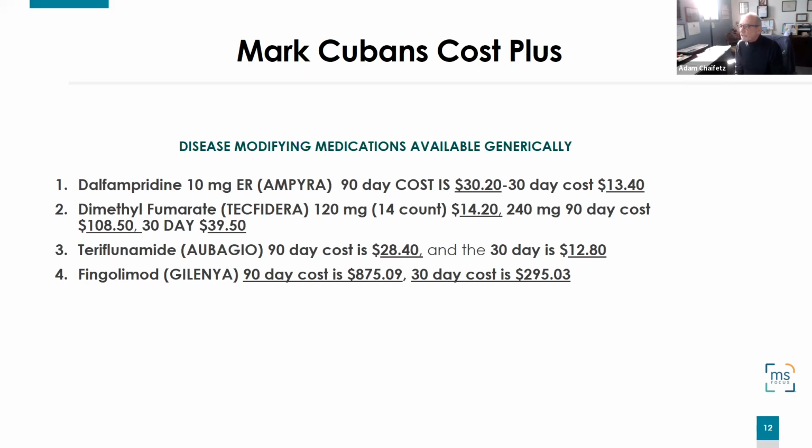On his website, a 30-day cost is $13, and a 90-day cost is $30. So if you look at the comparative cost, when the drug came out, it was $1,000 a month. So a 90-day cost would be $3,000 versus $30. All right. If you look at dimethyl fumarate, this is Tecfidera. There's a titration dose that'll cost you $14, but then after that, Tecfidera or dimethyl fumarate, the 30-day cost is under $40. The 90-day cost is $108.